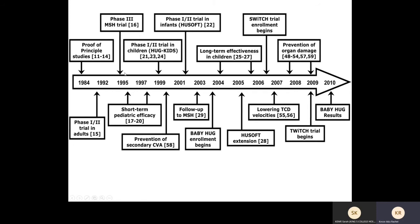So we've been using hydroxycarbamide in standard clinical practice since the mid-1990s. Baby HUG is affecting how hydroxycarbamide is used in children. So now all children from 9 months of age, we know, do much better if they start hydroxycarbamide than not. And then there are a number of other trials summarized on this slide. And so clinical trials are very important, very essential to evolving care and improving care.